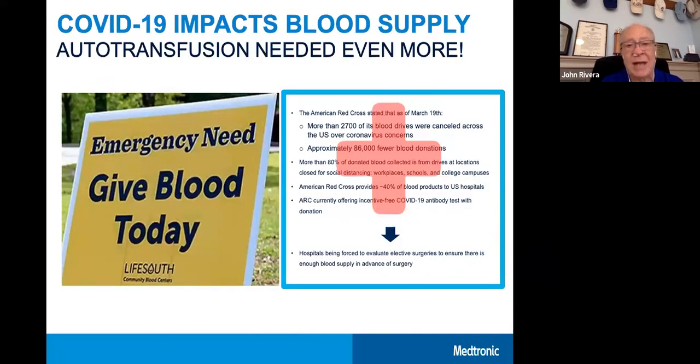Well, before the pandemic in March of 2020, we always assumed that we would have enough blood, but in reality, only 4% of the population was donating the blood for the other 96%.